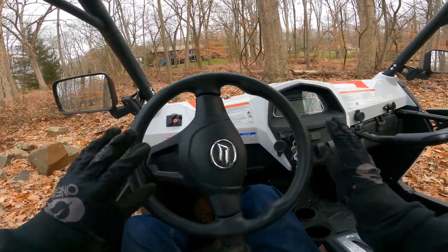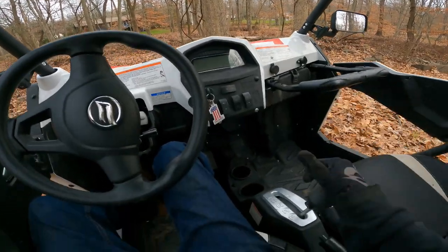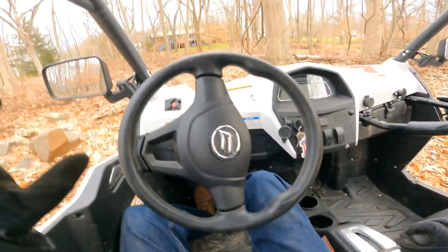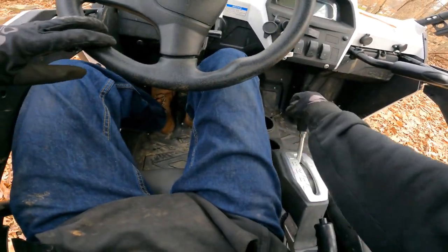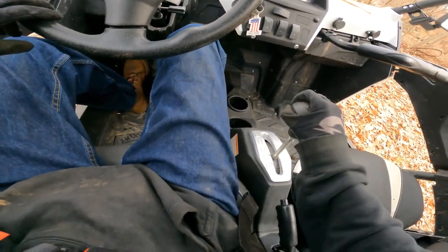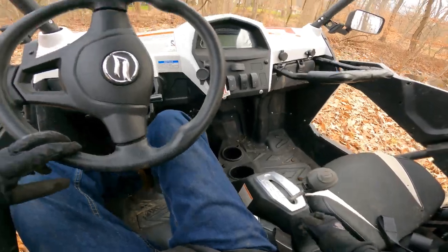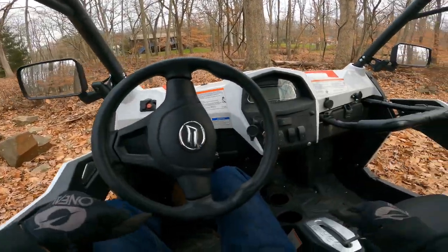So let me go over the cockpit for you. So you got your shifter here. It's your average Can-Am four-wheeler shifter. I know it's different in the Mavericks, but you got low all the way up front, then you got high, neutral, reverse, and park. You have a parking brake for when you're on a hill, so you don't slide back and have horrible things happen.